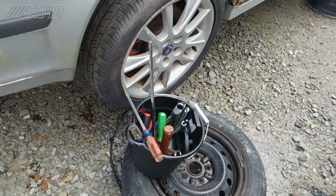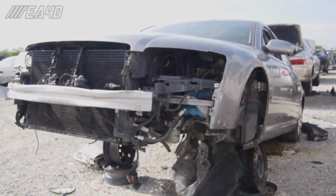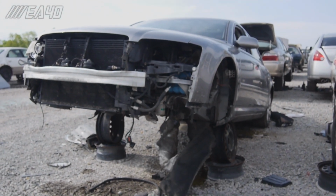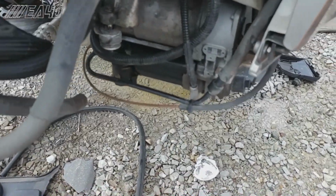So we're going to have to figure out how we can get these off. With the removal process of these wheels proving to be more stubborn than an untrained house puppy, we decided to move on to the Audi A8 and harvest some parts from that car. This air compressor pump is here, and that's what we are going to harvest.